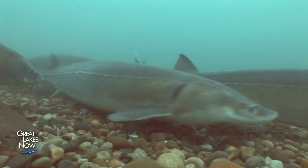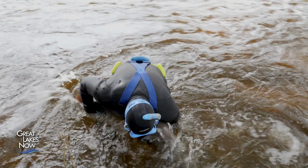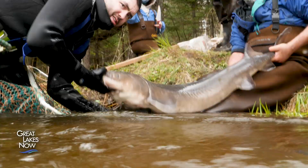Lake sturgeon are some of the most interesting and distinctive fish in the Great Lakes, but they're also valuable, and that can cause problems. Lake sturgeon are known as the grandfather of the fishes. They can reach lengths of 8 feet and live for more than 100 years. But this once abundant species has become endangered in the Great Lakes, so many have taken extraordinary measures to save them.